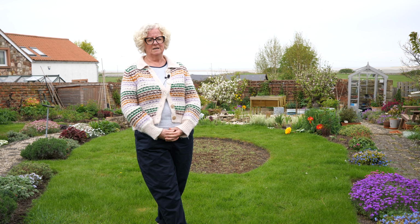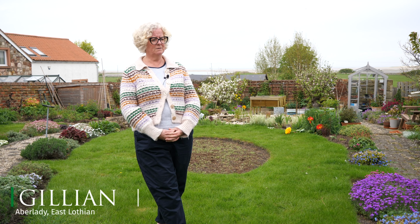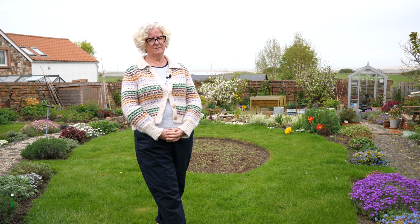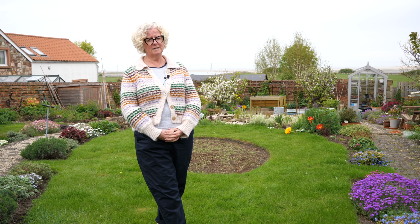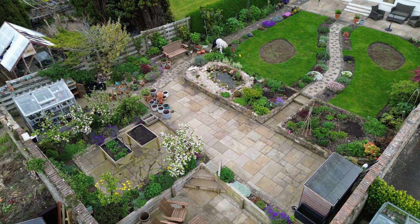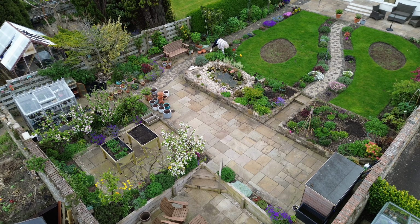We've been here for about 5.5 years, and there was really nothing in the garden. There's a couple of things that have survived. There's a gypsophila and there's a lovely purple carnation, dianthus, that was here, and I've taken lots of cuttings from that. But apart from that and the 7 apple trees at the bottom of the garden, there was really nothing.